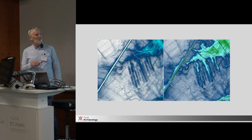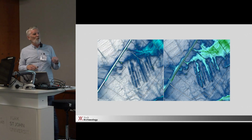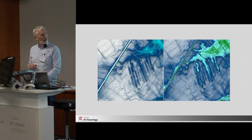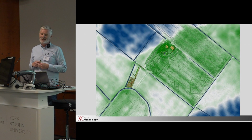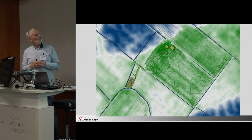Actually, they show a lot better in my colour ramp, so you can't win. You change things for one reason, and you can't always win because they show in different ways. Another example of some things, as you know, Lidar earthwork features almost.